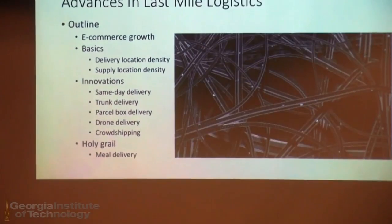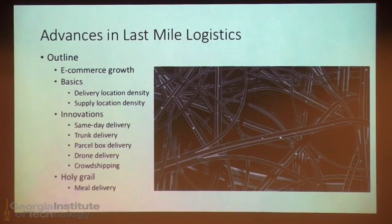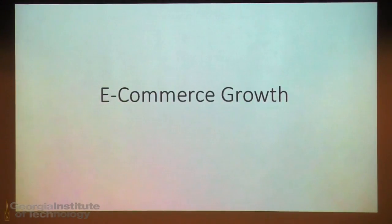So Advances in Last Mile Logistics is the title, and here's a rough outline. We're going to talk about what's motivating this research, and it's primarily the first bullet point there, growth in e-commerce. I'll introduce some basics in last mile logistics organization and optimization. And then we'll talk about a number of innovations, some in more depth than others. Okay, so that's the agenda. So let's start with e-commerce growth.